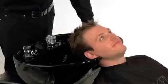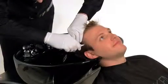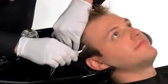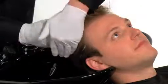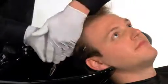So let's take a look at Intraforce in full force by going through how to perform the Scalp Stimulate service. Start the service by wearing gloves and apply to a dry scalp. Place the applicator tip near the front of the scalp, 1 inch from the hairline, and begin sectioning the hair using the applicator tip. Apply the product in diagonal lines throughout the entire scalp, taking sections that are approximately 1 inch apart.